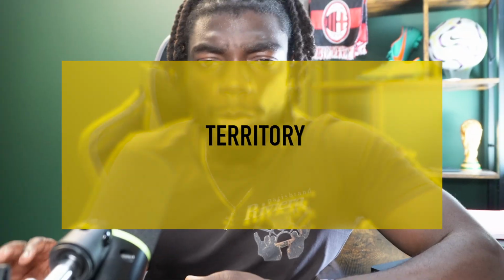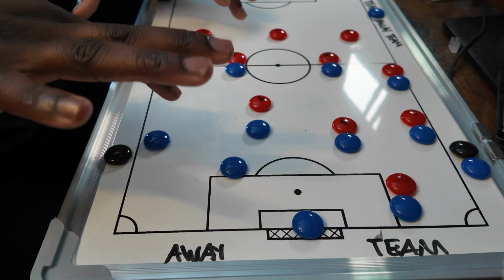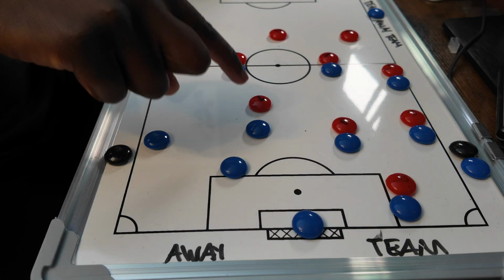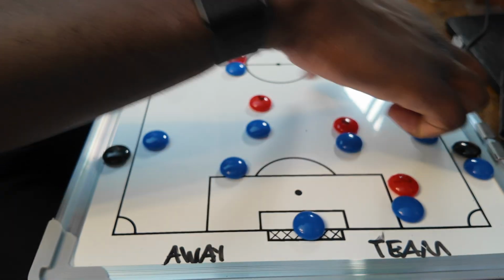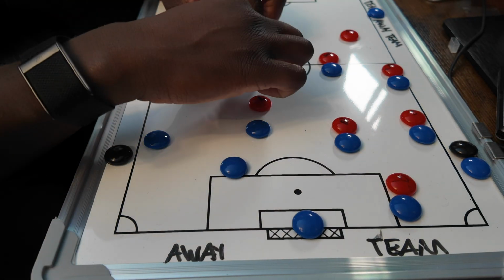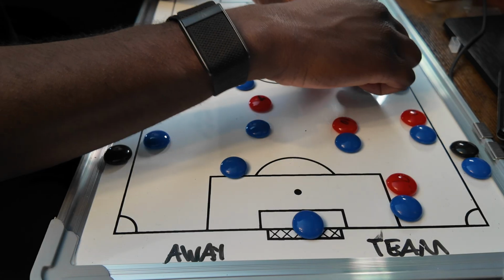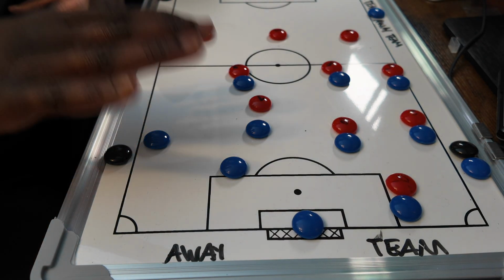Now the first main reason why teams do this is because of territory. Now the home team will completely bypass the mid block set by the away team and have the ball high up the pitch in only 3 seconds. And if we go to the board, we can see that quite clearly. We have a number of home team players in the opposition's half already. We have the number 9, your 2 wingers left and right, your number 10, your left back, and on occasion you might even have both of your defensive midfielders as well, meaning that majority of your team is already in the opposition's half from 3 seconds in.